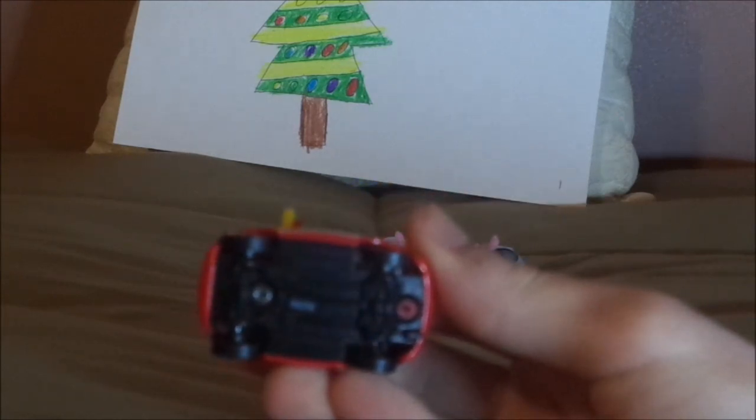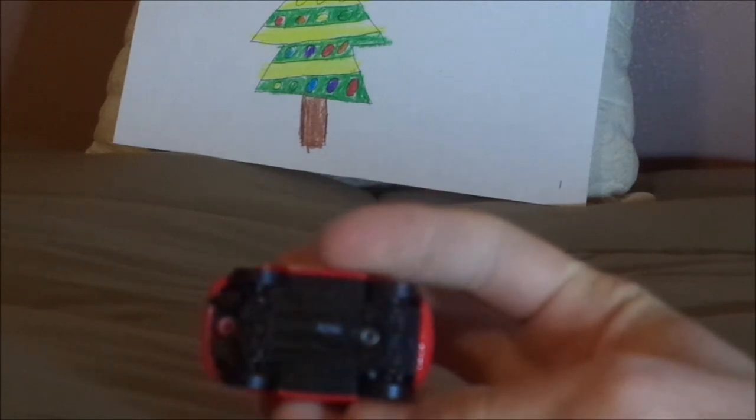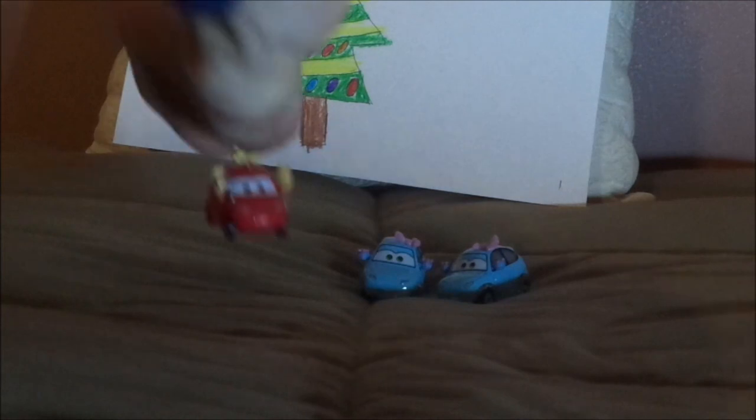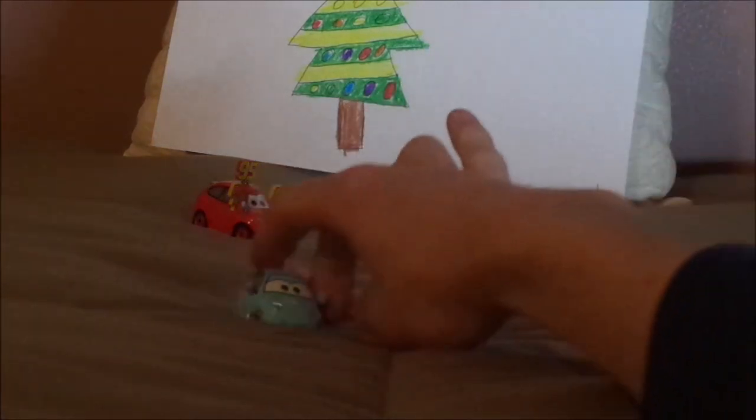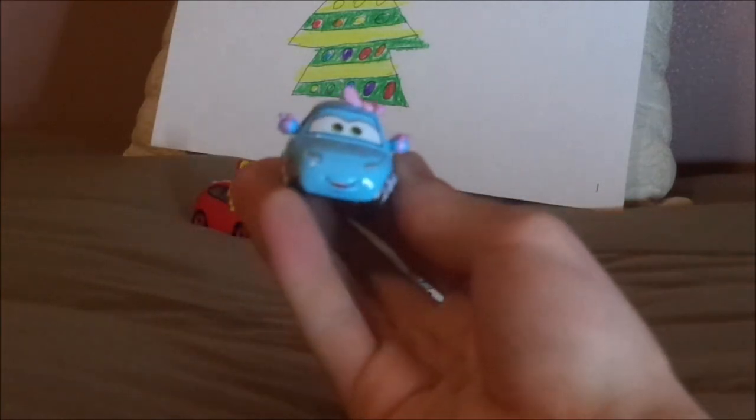And on the undercarriage, it says Disney/Pixar, made in Thailand, Mattel. And that is it for Maddy McGear. Last but not least are Lisa and Louise from the Cars on the Road episode, Lights Out. Let's start with first Lisa.